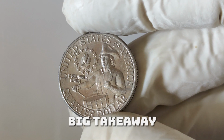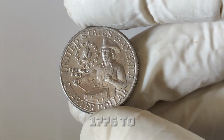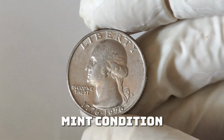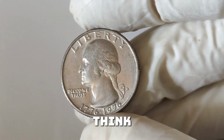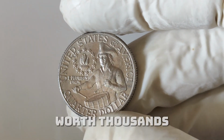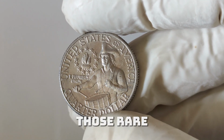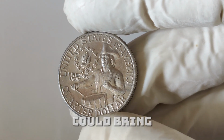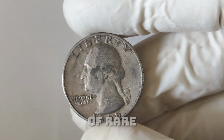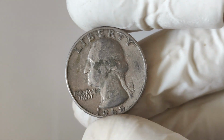So, the big takeaway here: check your coins. If you've got a 1776 to 1976 Bicentennial Quarter in mint condition, it could be worth much more than you think. Even a small minting error could turn your quarter into a treasure worth thousands. And who knows, maybe you'll get lucky and find one of those rare error coins or silver strikes that could bring in serious cash.